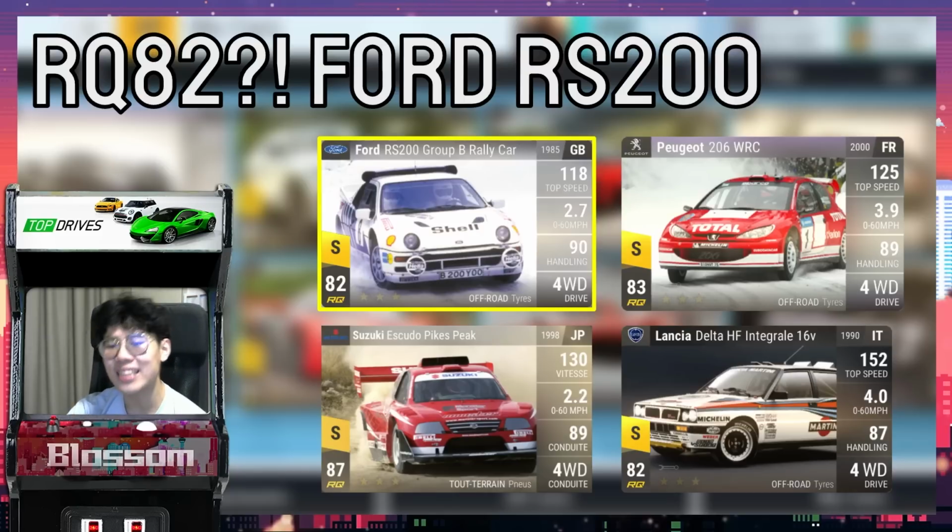I mean, honestly, 87 for the Escudo Pikes Peak seems way too low as it is. If anything, I think the Escudo Pikes Peak should be like 93. Maybe the RS200 be 87. You know what I mean? I mean, you compare this straight up with the Lancia Delta. Now I get it, it's a PL15 rated RS200 against a PL14 rated Lancia, but it's still crazy. It just baffles my mind.